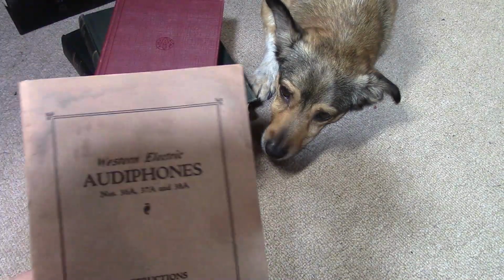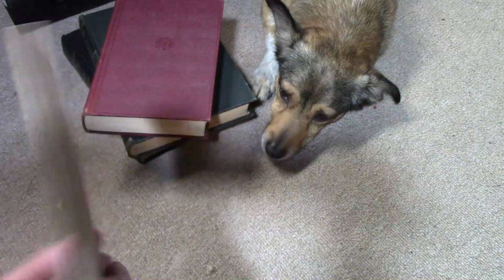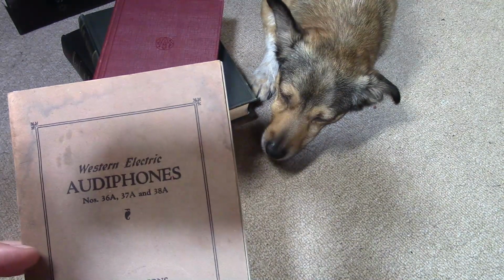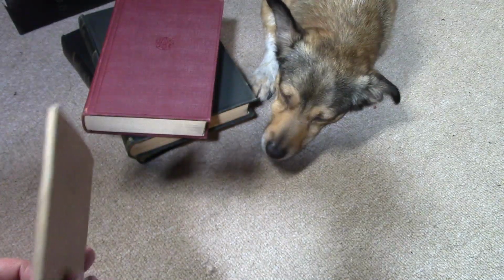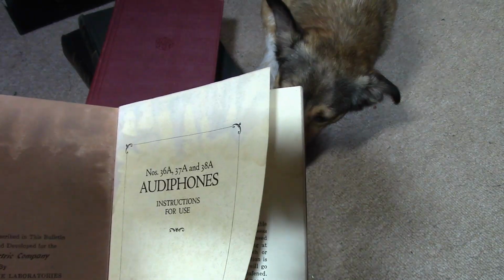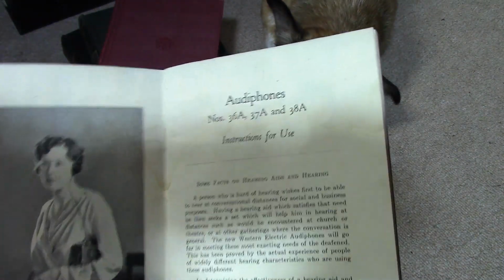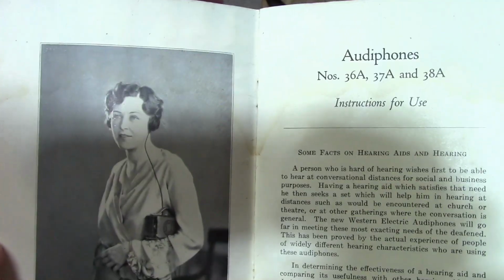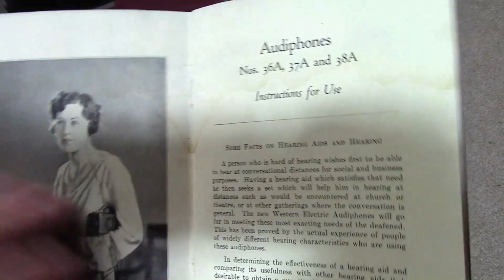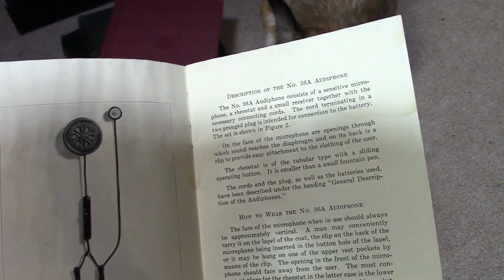A Western Electric publication. I wonder if this is worth something. Generally, no matter what it is, if it has Western Electric on it, it's worth something. Audiophones. I believe that's another term for headphones. Yes, very stylish. Looks like she's got her little radio there, and she's wearing some headphones. There you go.